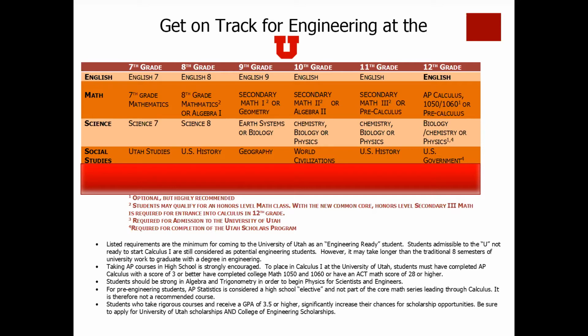If you're taking AP Calculus as a junior, what should you take as a senior? Some students will go on and take statistics, but some students, if they have the option, will go to a community college and take the next level up for math. So if that's an option for you, that's recommended as well. Let's see, any questions on this slide?